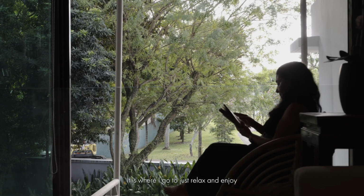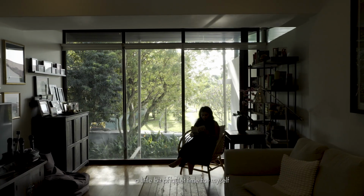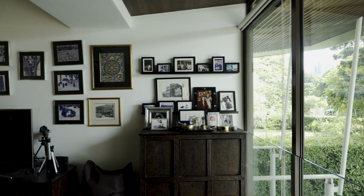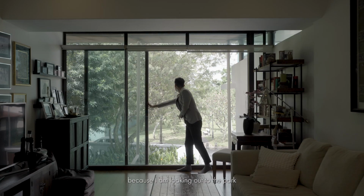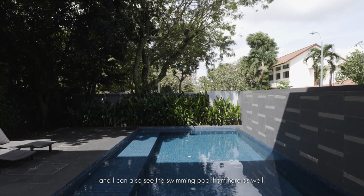My favorite part of the house is the family room. It is where I go to just relax and enjoy a little bit of quiet time for myself, and where we also gather as our family. My perfect spot actually is the family area, because I'm looking out to the park. And if I like, I also can see the swimming pool from here as well.